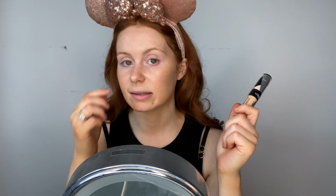So I'm going to go in with a pretty high coverage concealer, and the reason we're going to go in with a high coverage concealer is so it still covers my breakouts, but it's going to spot conceal. So it's going to make my under eyes look flawless, it's going to cover my breakouts, but it's also going to leave the rest of the skin looking natural.